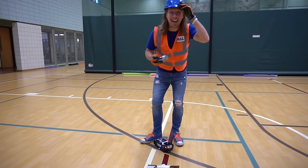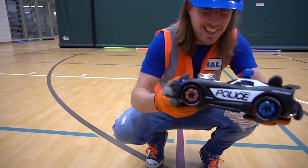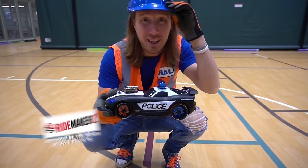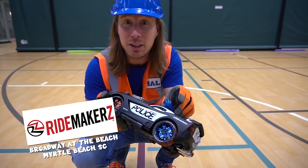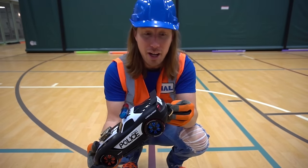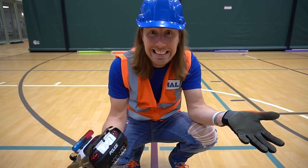Oh, how awesome was this? Oh, we've had such an amazing day today, building this amazing police car. Isn't this awesome? Oh yeah. We gotta have a big thank you to Ride Makers in Myrtle Beach, South Carolina for letting us come and build this and have so much fun today. Oh, and then we gotta bring it to this amazing basketball court and have a lot of fun racing it and running through the little obstacle course with the safety cones.